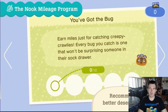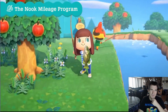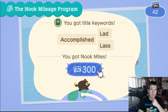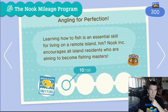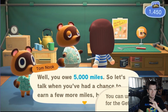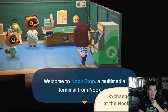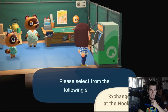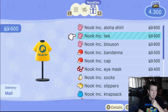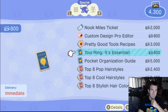As you have these experiences, you build up miles. The miles you save up can be used to pay off the cost of the getaway package. Every little bit can eventually be exchanged for rewards at the Nook Stop Terminal in Resident Services. Rewards range from in-game Nook Inc. merchandise to helpful items that can enrich your time on the island.